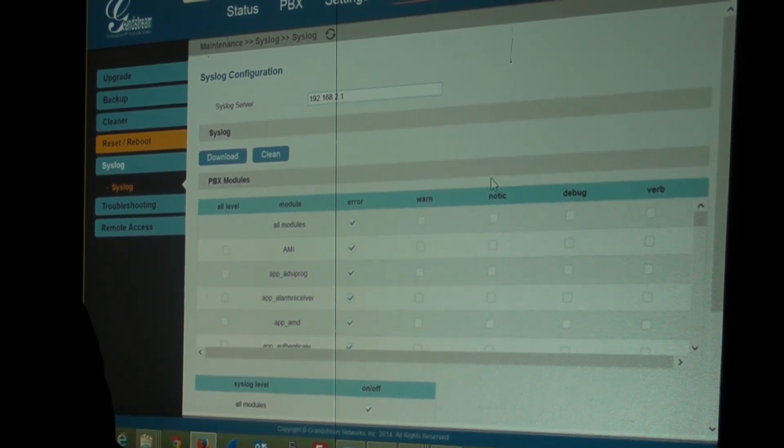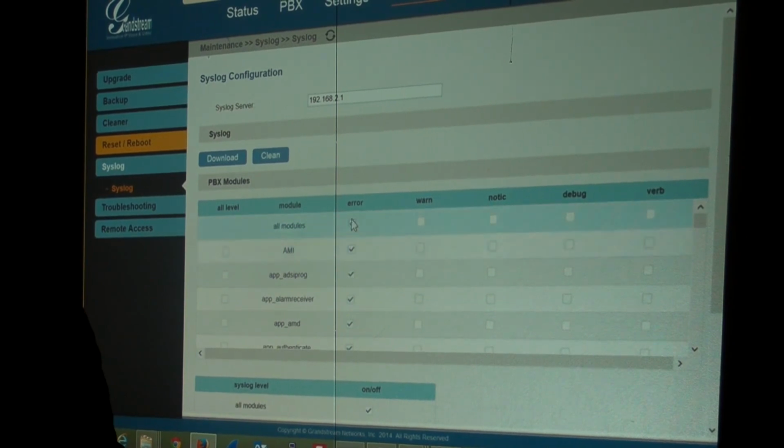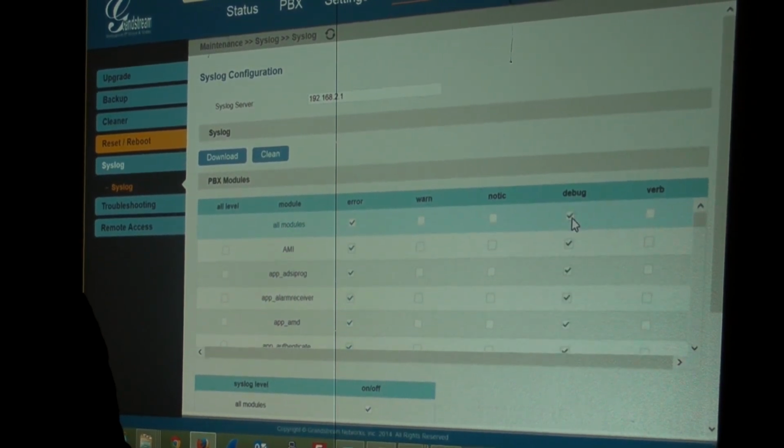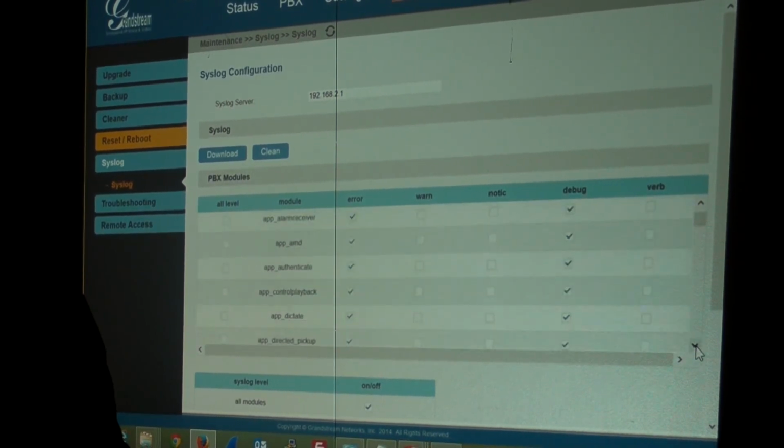So then when you turn that on, you can have the system send you the warning messages, notification, or debug. In my opinion, just enable debug for all the modules. When I say all the modules, these are all the modules that we send syslog about.